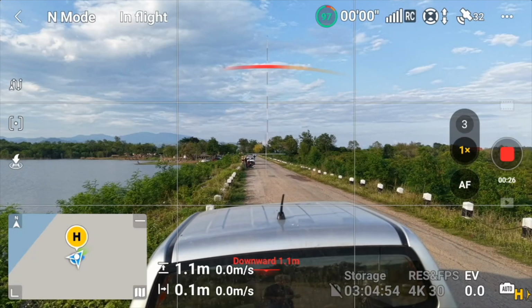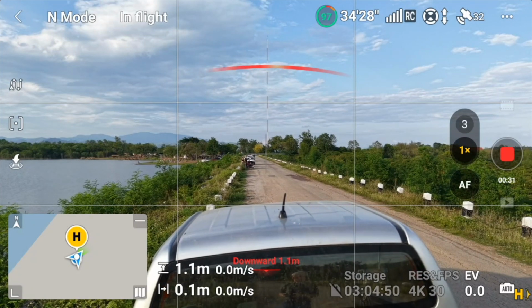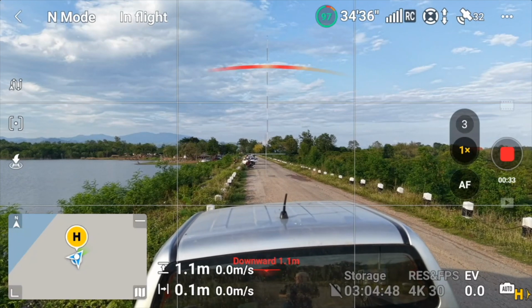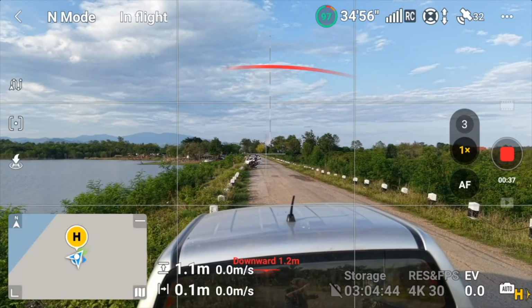Well, that's us up, and I've got a full battery there. I'm looking at 97%, and a lovely sunset going to come about. So let's fly off in the direction of the tower up there.